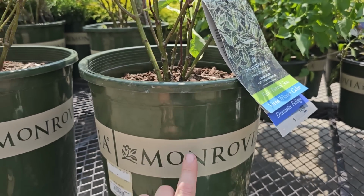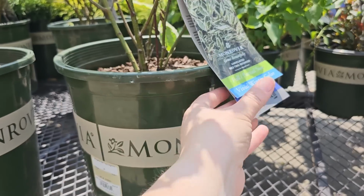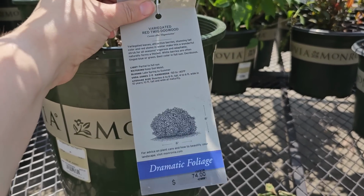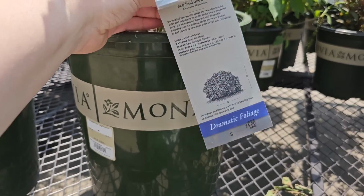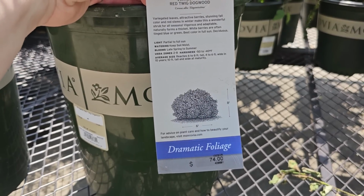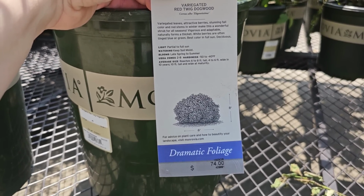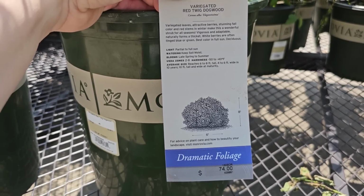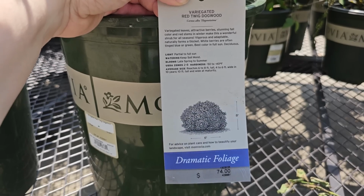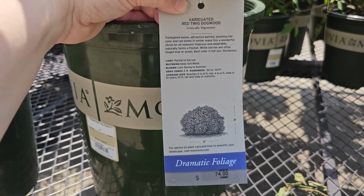This particular one says it's a 3.5-gallon container for $74, which is a little steep, but if you're looking to create some winter interest, you might be able to find some off-brand varieties, but this is the Monrovia one. And the light, it needs partial to full sun, keep the soil moist. It blooms late spring to summer, hardy in zones 2 through 8, so extremely hardy, down to negative 50 degrees Fahrenheit. And average size, it reaches 6 to 8 feet tall, 4 to 6 feet wide in 10 years.